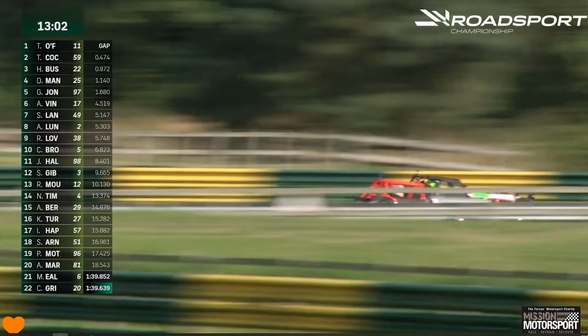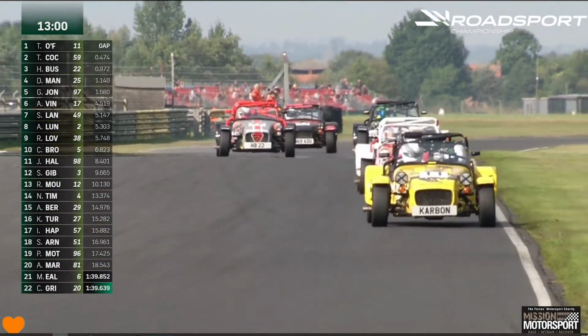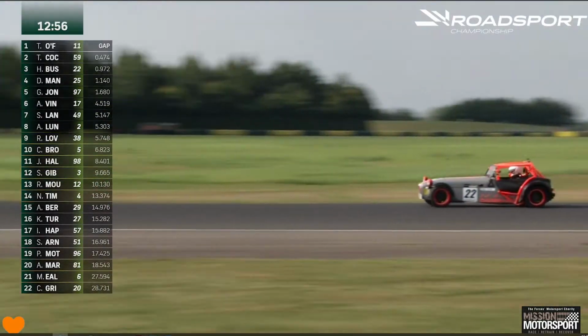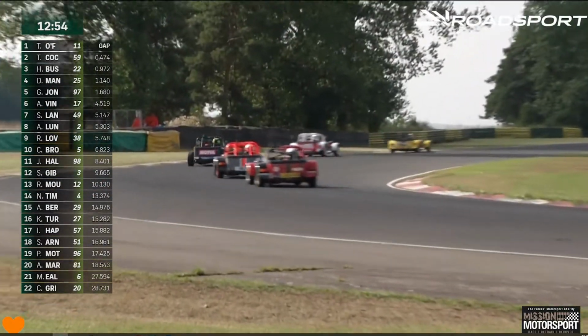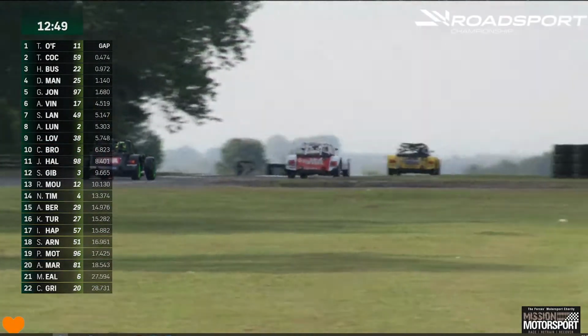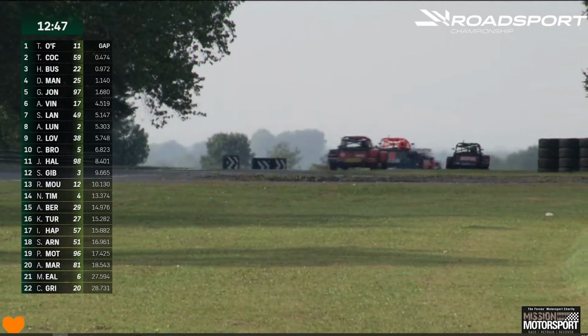Mansberger will come back at him. Might not have appreciated that little bit of contact between the two of them. Bush will try and defend the inside line. He slots back in instead behind the German. So everyone's getting all arms and elbows at the moment in this early part of the race. Haven't hit halfway just yet, but still the race carries on.